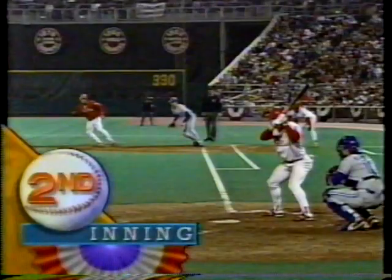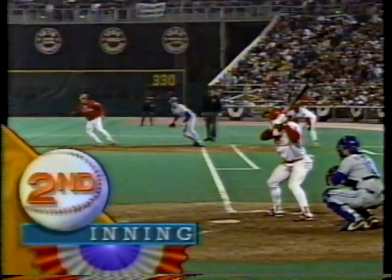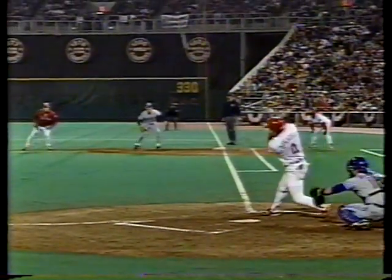Let's take a look at the 2 home runs by Lenny Dykstra in the 2nd inning off Todd Stottlemyre, the starter, about 5 feet fair. And most recently off Al Leiter. And I mean, he hit that one a ton. And again, he just missed a home run by about 3 feet. So 2 homers, a double, a walk, 4 RBIs, 4 runs scored, and a stolen base.